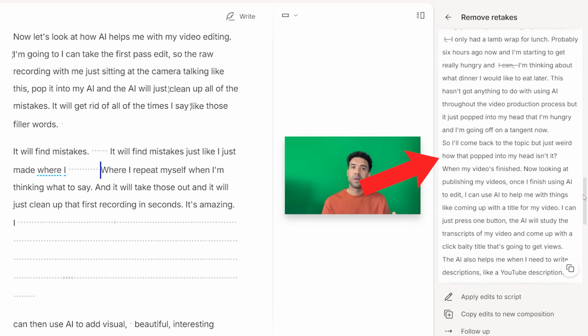But I believe when I apply these edits, yeah, cool. So it's striked out those words that it wanted removed, but it's kept it in the transcript. So I can actually find that moment that I wanted the text kept in here where it's removed it and just press undo. And it puts it back in my script. So I'm pretty happy with that. That's still saved me a ton of time. I refine those retake moments myself.